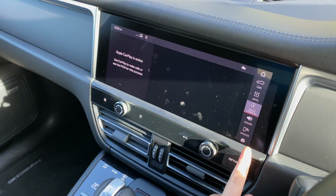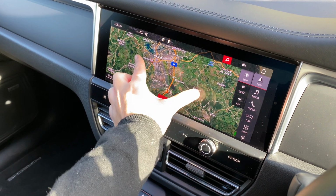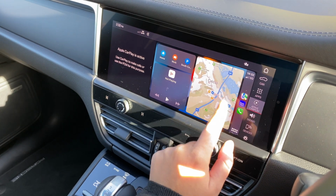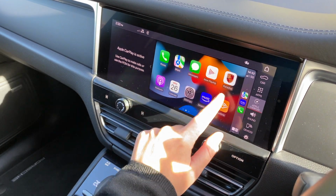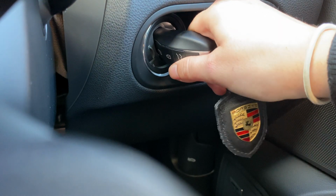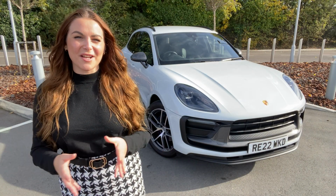All Macans, including the T, come with a 10.9-inch touchscreen. Its high-definition display is bursting with colour, making it more than a match for the displays that you'll find on an Audi or BMW. What did surprise me is the Macan T does not have keyless entry or start as standard.